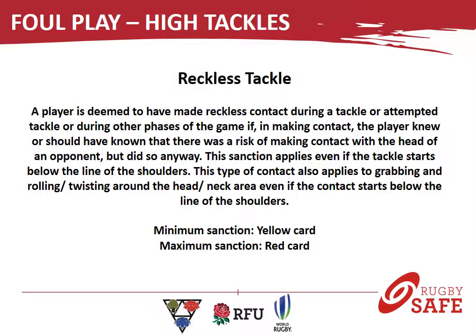So when we look at the reckless tackle, it's contact made during the tackle or attempted tackle where the player knew or should have known that there was a risk of making contact with the head of the opponent, but carried on anyway. This sanction applies even if the tackle starts below the line of the shoulders. This type of contact also applies to grabbing, rolling and twisting around the head or neck area, even if that contact starts below the line of the shoulders. We very often forget that the same approach must be applied in a situation such as a ruck as it does in a tackle. So for the reckless tackle, the minimum sanction is a yellow card, and the maximum on-field sanction a red card.